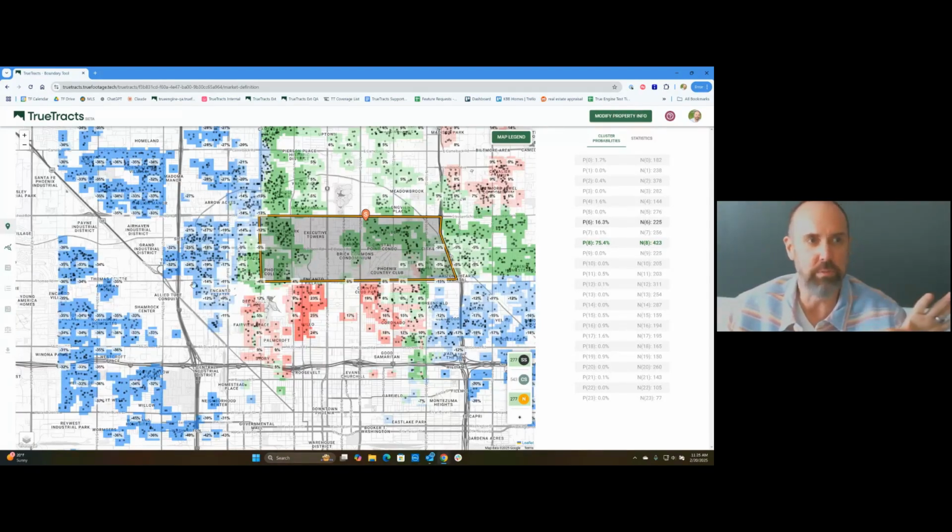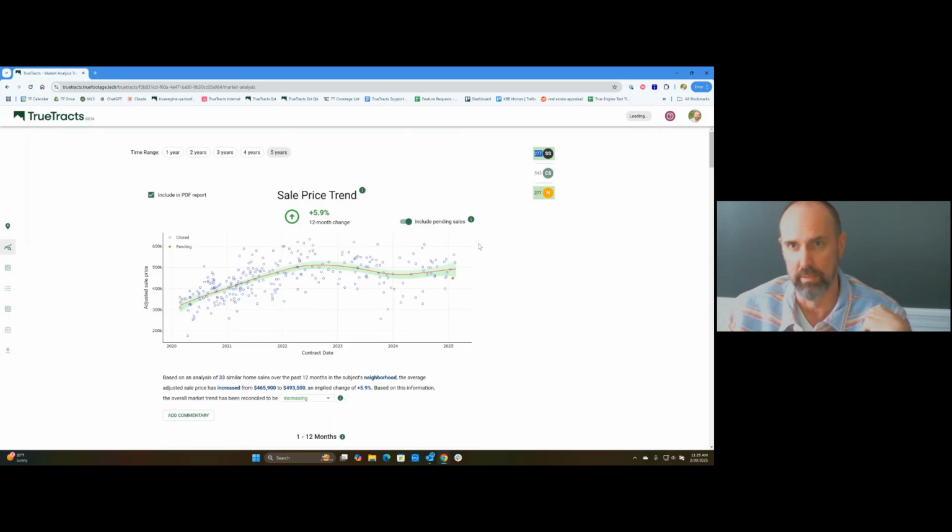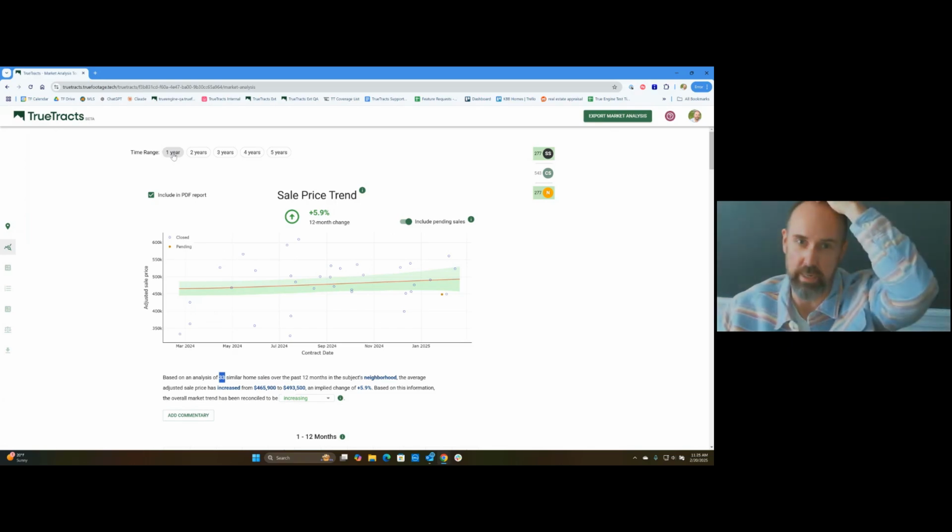And so I want to move to the market analysis. I'm going to come back because we can make this better, but I want to move to the market analysis just to show you that real quick. So we have 277 properties in our subject submarket. Only 33 of those have sold in the last 12 months, though. And so we have this trend line. This is a 5-year trend line. But we really care about 1 year, especially if we're analyzing comps that sold in the last year.